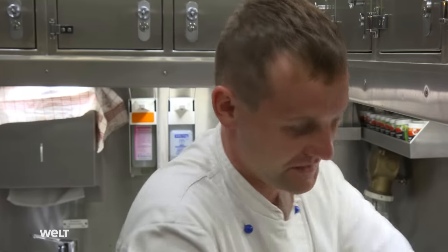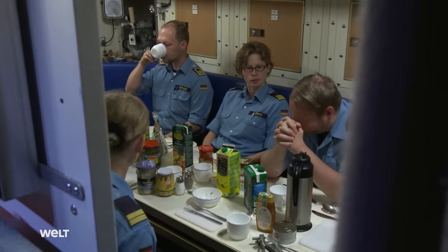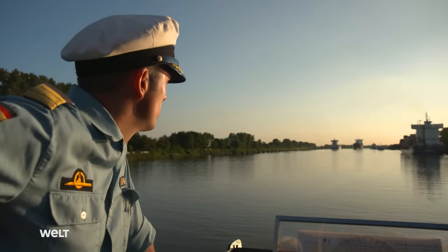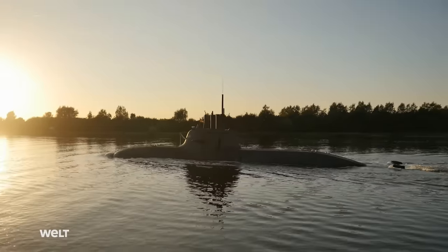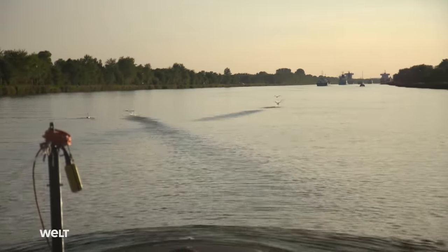I've prepared 136 meals for the crew today. At dinner in the officers' mess, Commander Lente is absent. He has to stay on the bridge until the submarine has successfully passed through the canal. And depending on how busy it is, the journey can take up to 15 hours.